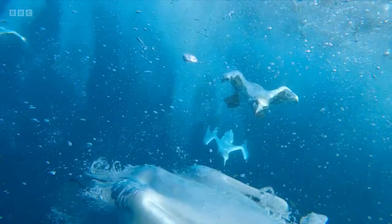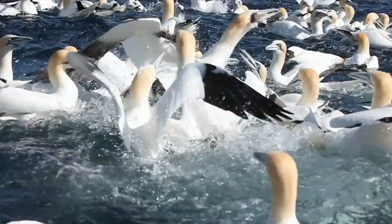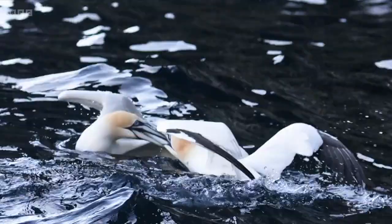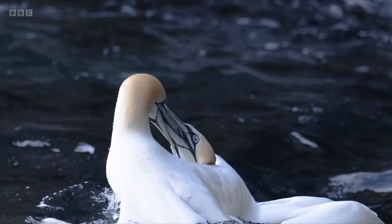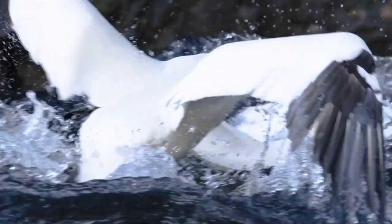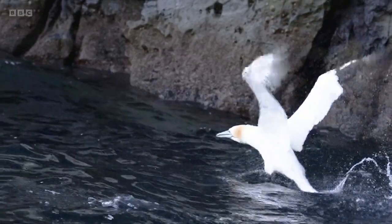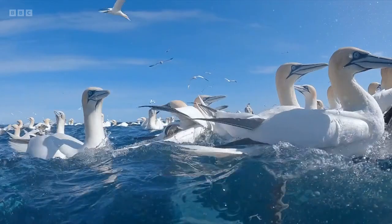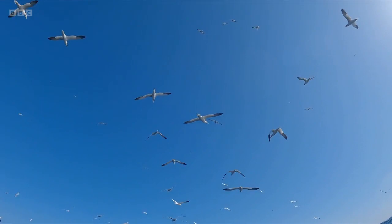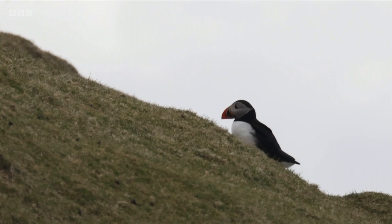The colony is so huge that competition for food is intense, and fights break out. The risk of serious injury is high. Thankfully, not today. Once satisfied, but not too full to fly, the gannets head back to the cliffs before dusk, where, high on the headland, a certain female has found her mate.